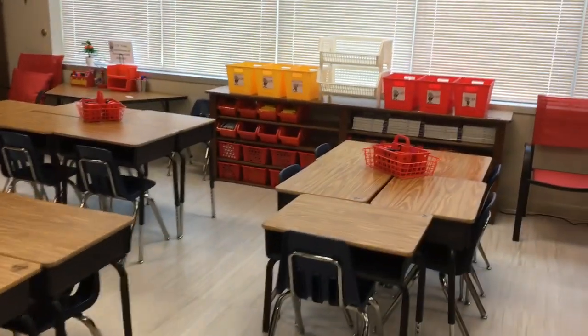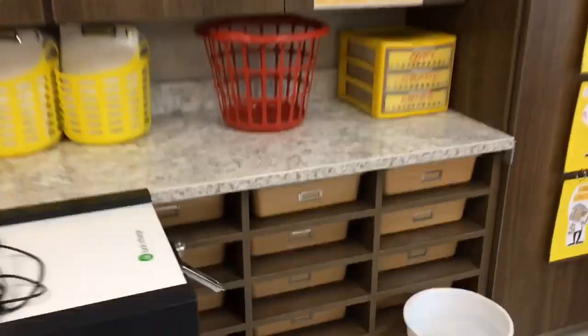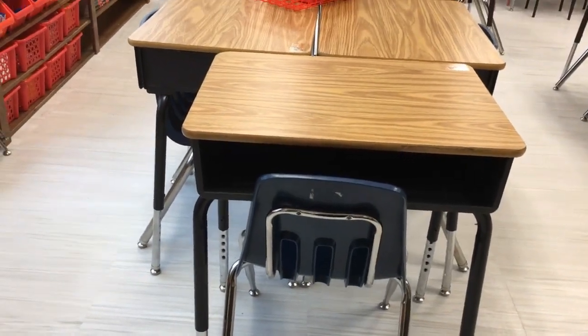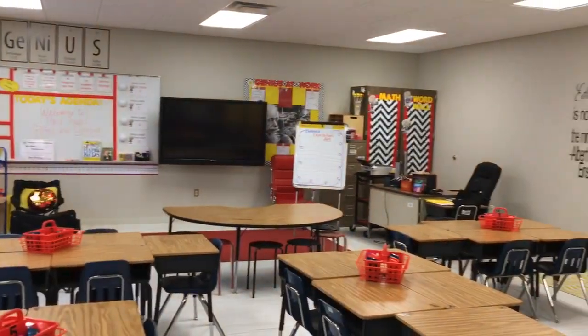So here are my desks. And then I think I skipped this, my Chromebook cart, charger cart. And then here are cubbies, but I never use these. Maybe this year, I don't know, but last year we didn't use them, and I don't allow kids to keep things inside the desk. They can only keep everything in their backpack with the exception of the items that they need.